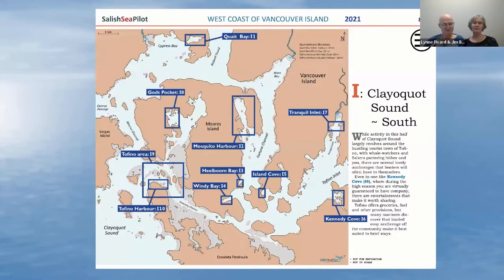So there were lots of anchorages in the southern half of Clayoquot Sound as well. You can see Quate Bay up at the top there, and the next anchorage that we'll look at is Kennedy Cove down in the lower right corner. So we're actually skipping over a lot of lovely anchorages.